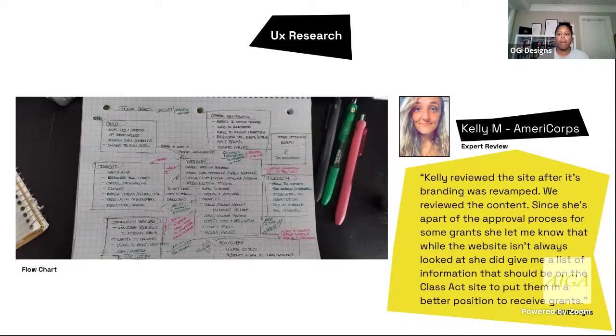nonprofits. I actually have one of my closest friends who works for AmeriCorps. She's part of the grant process, so I did an expert review, which is a research tool. I sat down with her, we went to the site, and she explained that not all grantors look at the website, but when they do, she gave me a laundry list of things to have on the site. I will be sharing that information with the Charter probably tomorrow.